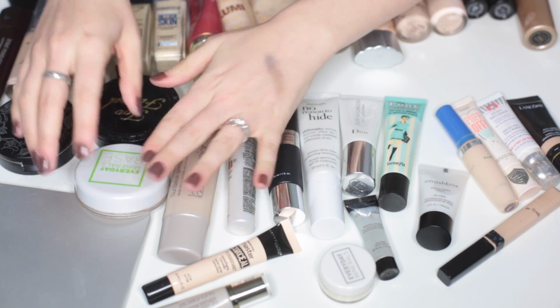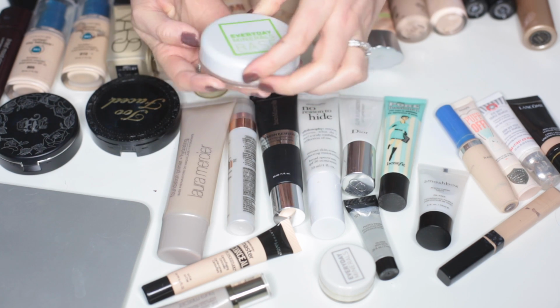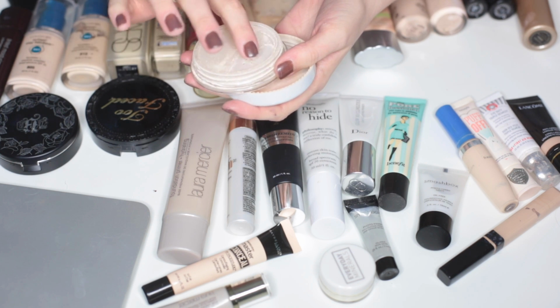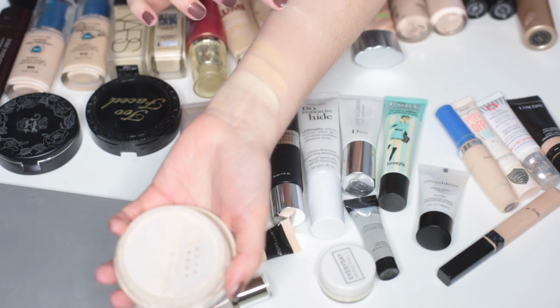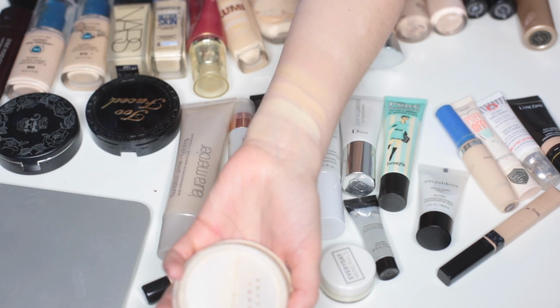Then I have 3 powder foundations here. This one is literally like 5 years old. This is from before I used to love Everyday Minerals, and then they got bought by someone, and I don't even know what's going on in there. I don't even know if they still exist anymore, to be quite honest. But this was one of the very first foundations that I just absolutely loved. It's a powder foundation, but it is quite illuminating, so it's really beautiful.